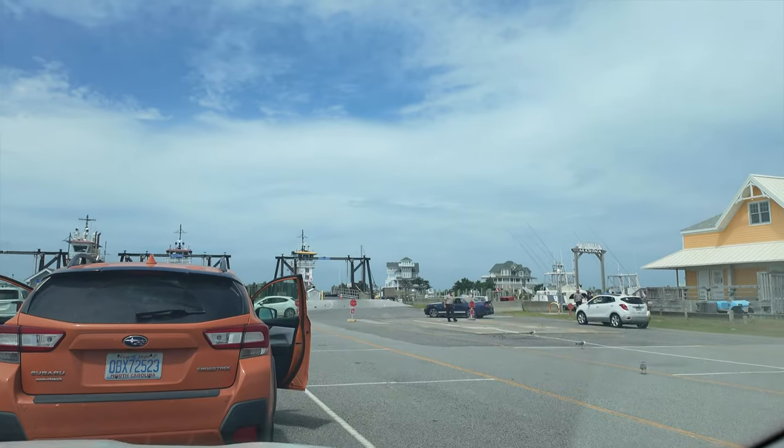All three ferries are here. What the hell? They've been here the whole time. But did one not just leave a half hour ago? As soon as one left, another one dropped in immediately. Wow. Okay. All right, we're going on. Maybe. We waited an hour.